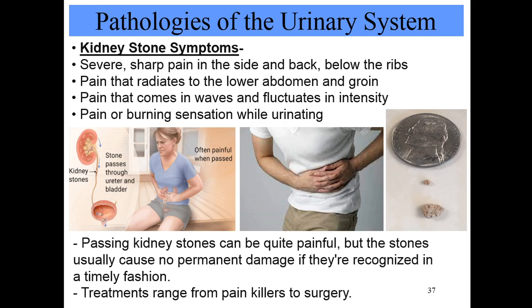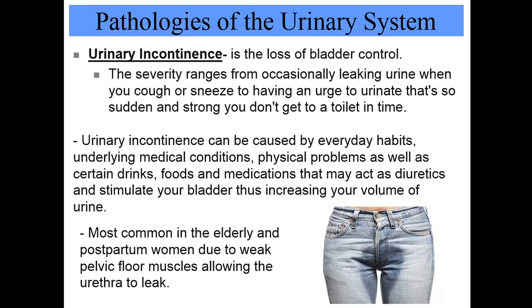So with kidney stone symptoms, we're talking severe sharp pain in the side and the back, pain that can radiate into the lower abdomen or the groin. It comes in waves and fluctuates in intensity. There also can be a pain or a burning sensation while urinating. Passing the kidney stone is painful, and the most painful part is just getting out of the actual kidney itself. There's just not a lot of room. It has to make its way through the actual kidney. But once you get past that, it's typically not nearly as bad. Treatments range from painkillers to surgery, depending on the severity or the size of the kidney stone.